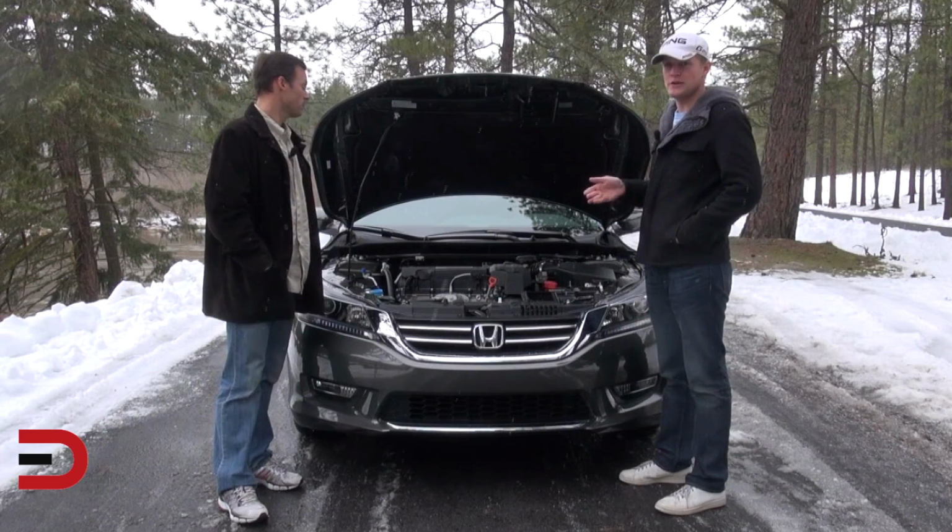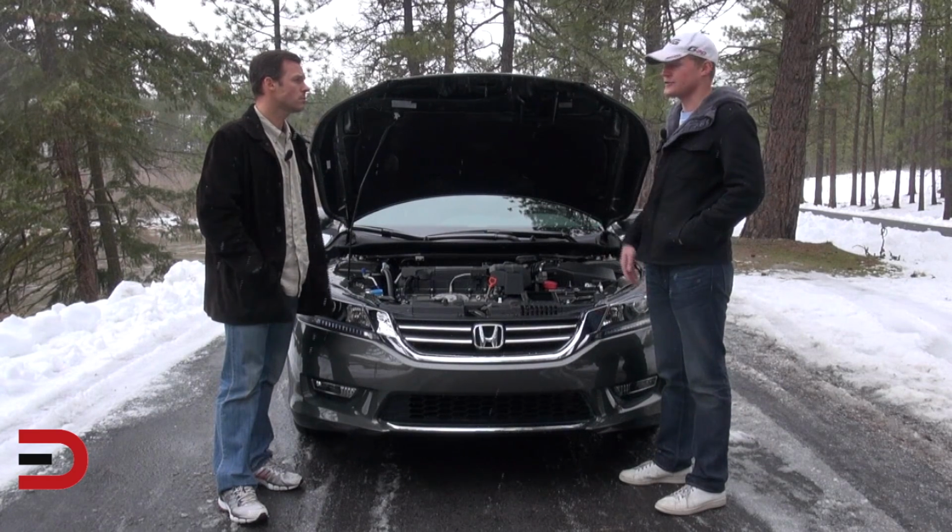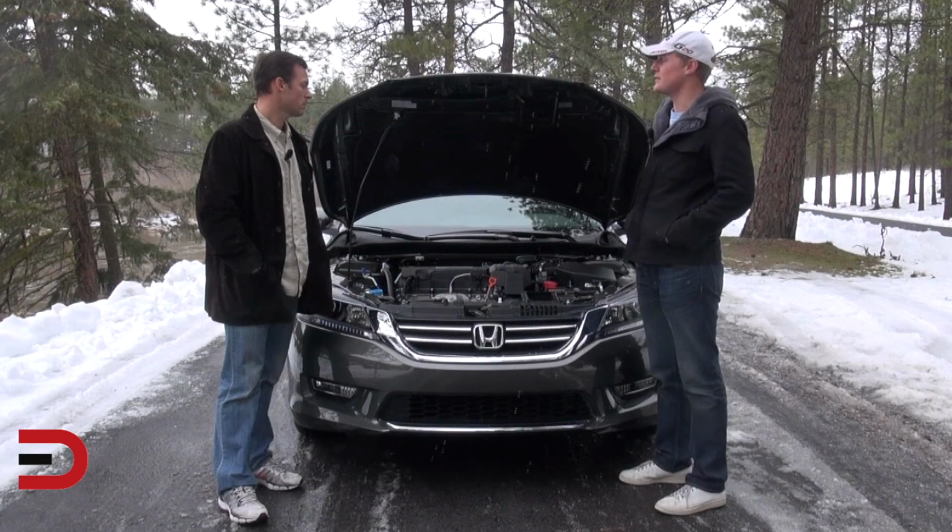You can upgrade to the V6 with the upper trim levels. Obviously, you're going to get more power, but you're going to suffer a bit at the pump.